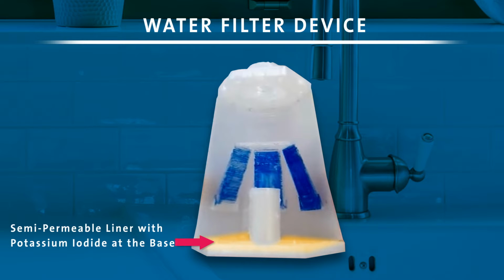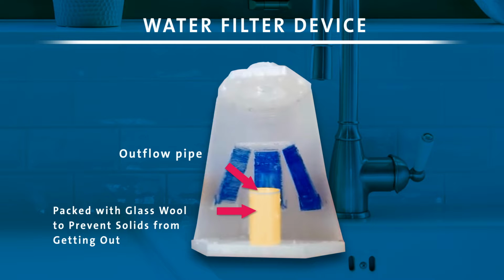The part at the very bottom is where the semi-permeable membrane goes. So after it has reacted with everything else, then it has an opportunity to interact with the potassium iodide. So it's not until it gets through everything else in the reaction chamber that it reaches the potassium iodide. The outflow pipe is packed with glass wool to prevent anything else from coming out of it.